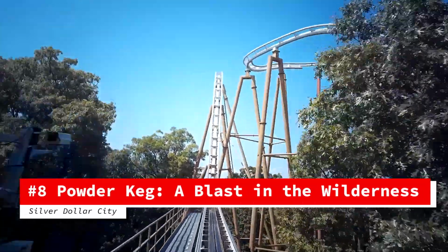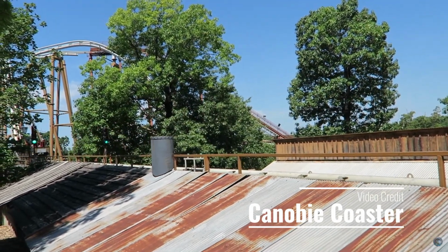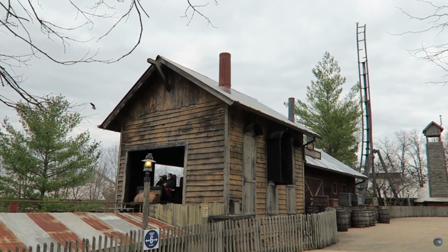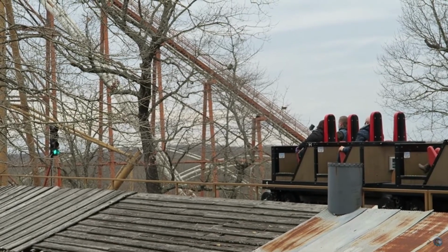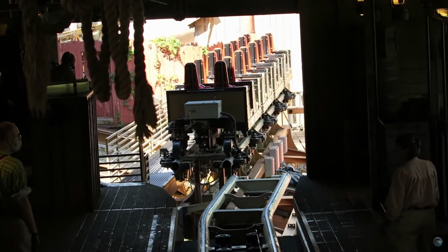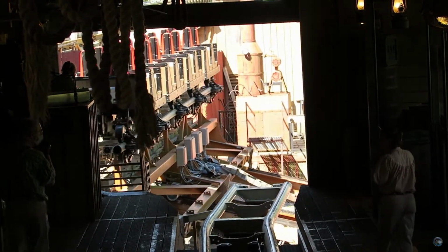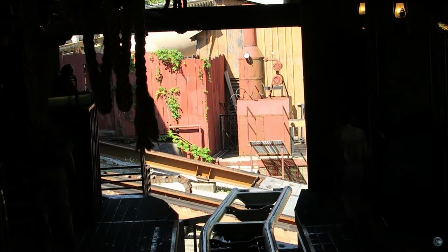And at number 8, we have Powder Keg: A Blast in the Wilderness over at Silver Dollar City. This launch was my first compressed air launch, and I have to say, it is amazing. The forces on it are very deceptive, and again, it's definitely a very fun launch, especially after going onto the transfer track, which I think enhances the overall experience.